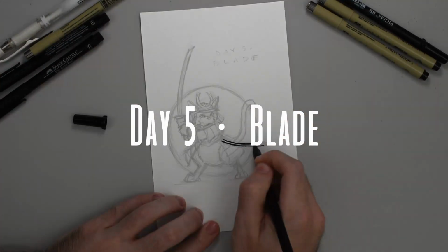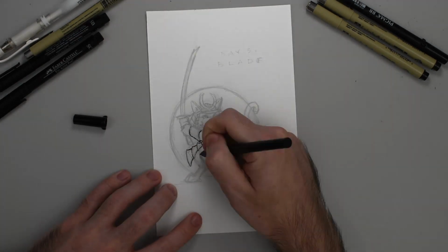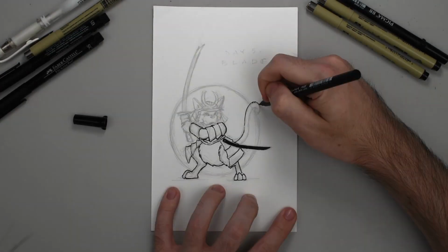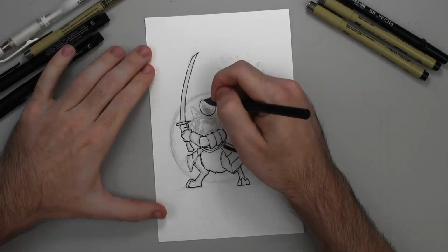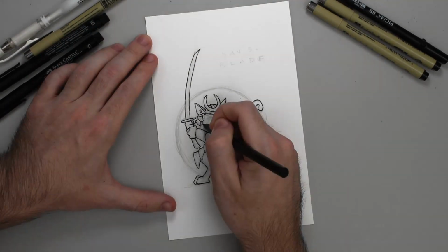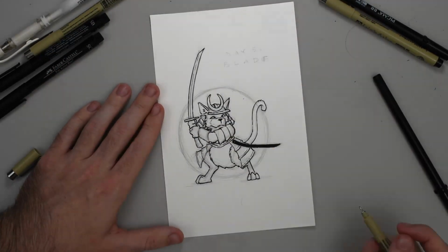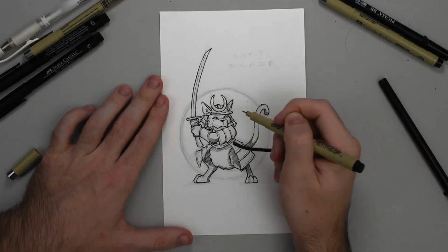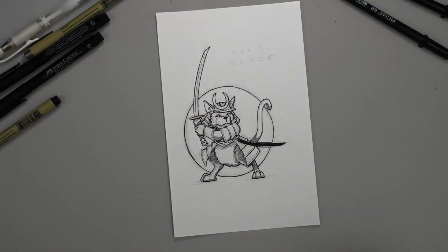Day 5, Blade. Now, I went back and forth on trying to figure out the right blade to use here. I try to be a little creative with these and don't want to just like draw a knife or something. So I settled on katana, and then trying to come up with a cool way to represent a katana, my brain went to cat-tana. And I'm sorry, but I think I'm allowed one pun per week, right? That seems fair.